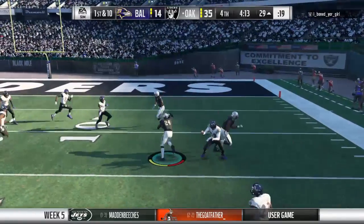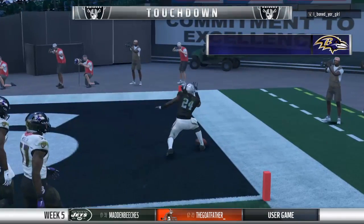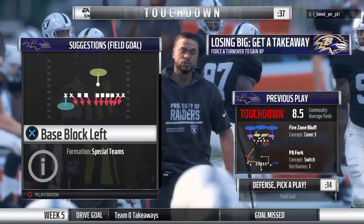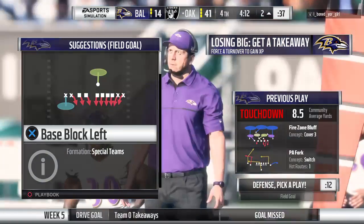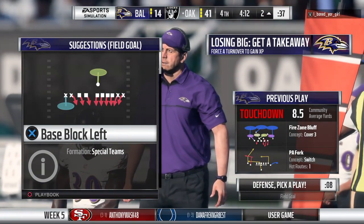And he's got his man out of the backfield. That's complete. And he'll take it into the end zone for a Raider touchdown. Marshawn Lynch, 29 yards. And the Raiders add 6 to their lead.